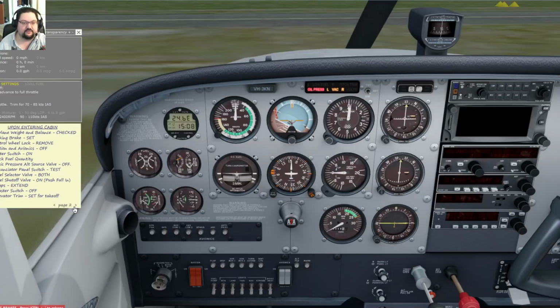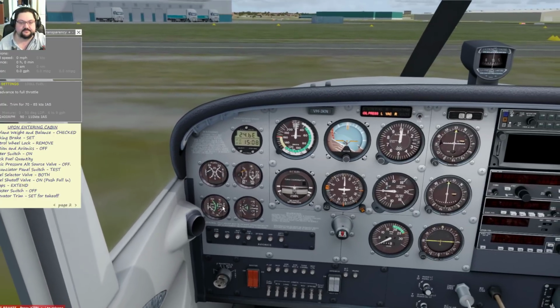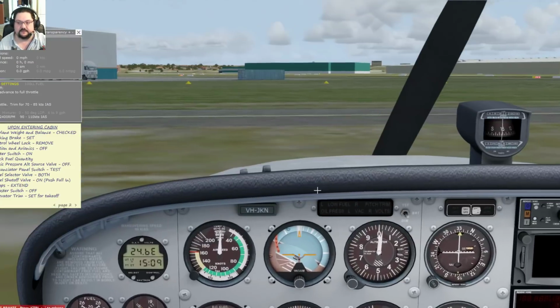Weight and balance is checked. We've only got 2 of us on board. Parking brake is set. Control wheel lock has been removed. Ignition and avionics are off. Master switch is on. Fuel. Yep, 20 gallons in each. Static pressure is in main. Not yet a check. Yep, that's working fine. Fuel selector should be both. I see both.